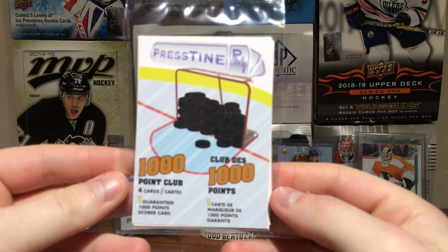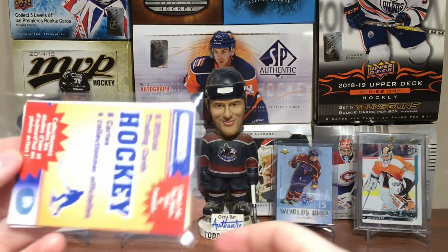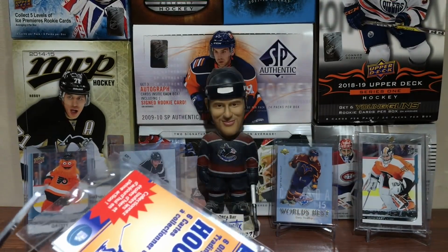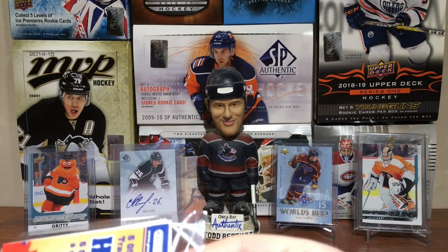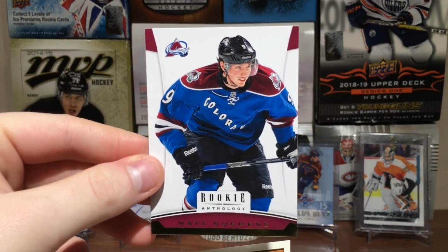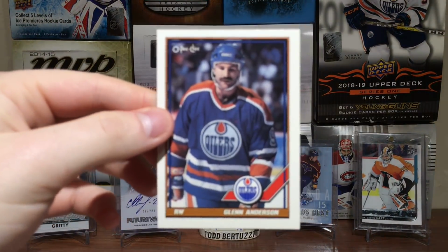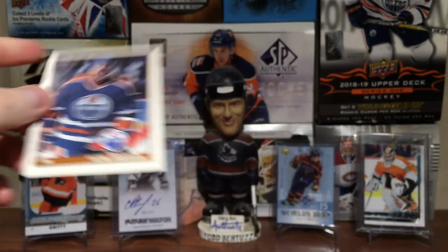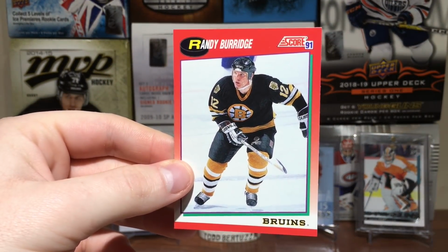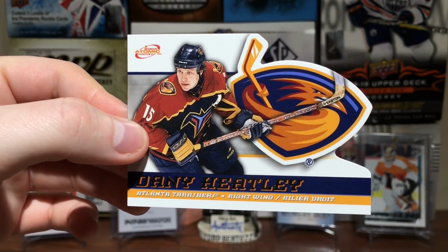Okay, so we got here a 1,000 point club, 2010 to current, and just a regular 6 card. So let's just open this up and see what we get here. Because I got a lot of these, I gotta open them up. Okay, I got Rookie Anthology, Matt Duchene. I think I've already gotten that before. That's 12-13 Rookie Anthology. Glenn Anderson. Ah, there we go. Randy Burridge. Got a heater, Danny Heatley.